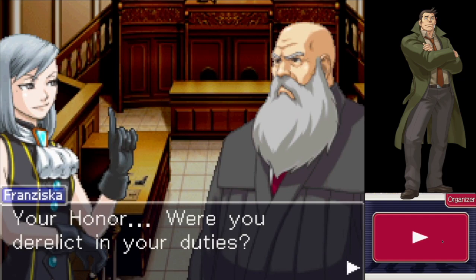Derelict? Derelict, yeah. I actually don't know that word. What is that word? Derelict? I only know derelict as the wreckage of a ship or something, but I don't know what its other meaning is.